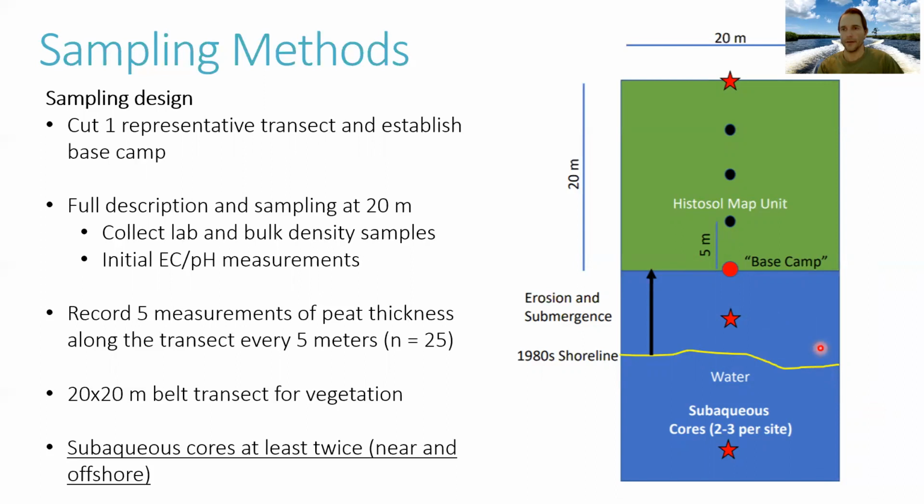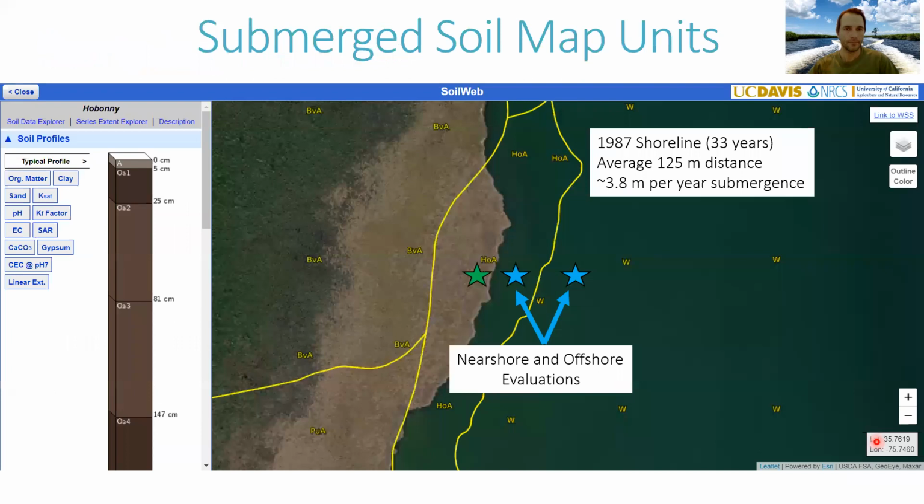Eventually, we're going to clean up the units and move the shoreline units. But right now, it's actually important to understand, is this nearshore environment different from the offshore environment, which has been submerged for significantly longer in time? So what does this look like on a soil map?